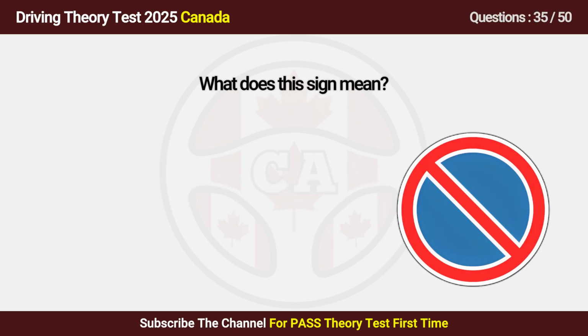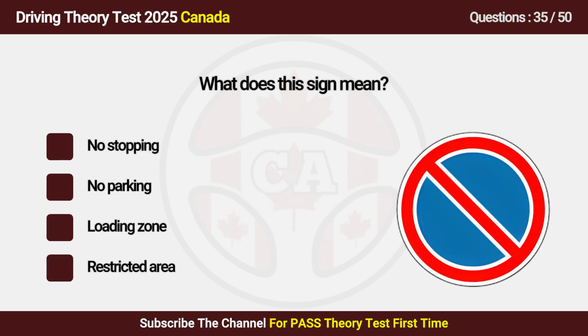Question 35. What does this sign mean? A, no stopping. B, no parking. C, loading zone. D, restricted area.